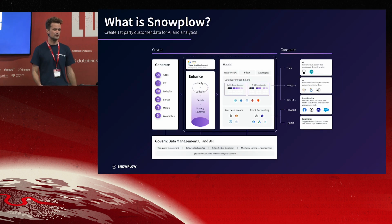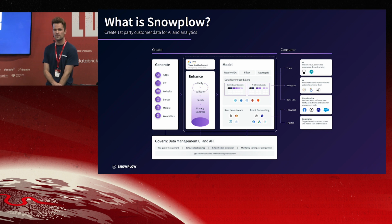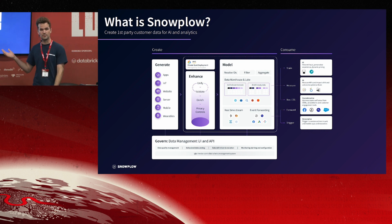A bit of an intro to Snowplow as well. Snowplow is a first-party behavioral data creation platform. We have a set of SDKs for mobile apps, for websites, for server-side. You can send this data through our pipeline into a data warehouse where it can be enriched and modeled and validated and forwarded on to other third-party tools.